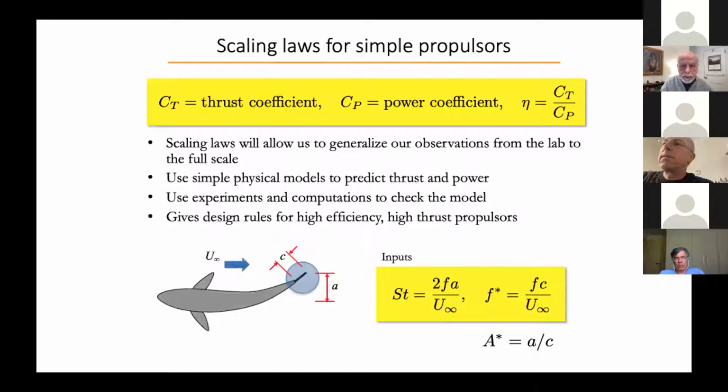The important inputs to the system are the non-dimensional frequency, which is either given as the Strouhal number, which is based on the amplitude of the caudal fin motion, the trailing edge of the caudal fin, or the reduced frequency, where the length scale is the chord of the caudal fin. And then we define a parameter A star sometimes, which is the ratio of the amplitude of the caudal fin and the chord. Of course, that's not independent of those two frequencies, but we'll use both the Strouhal number and the reduced frequency. And that's the space we're interested in.